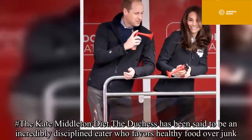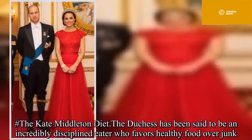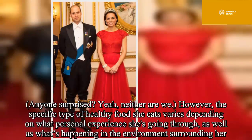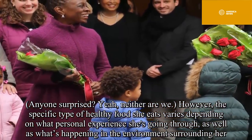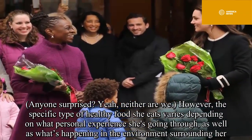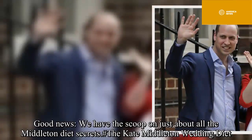Number one, the Kate Middleton diet. The Duchess has been said to be an incredibly disciplined eater who favors healthy food over junk. Anyone surprised? Yeah, neither are we. However, the specific type of healthy food she eats varies depending on what personal experience she's going through, as well as what's happening in the environment surrounding her. Good news, we have the scoop on just about all the Middleton diet secrets.